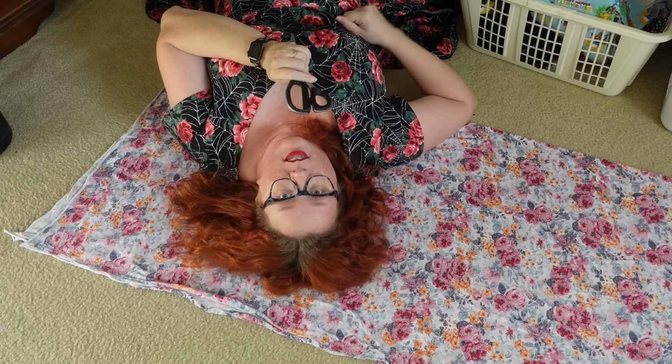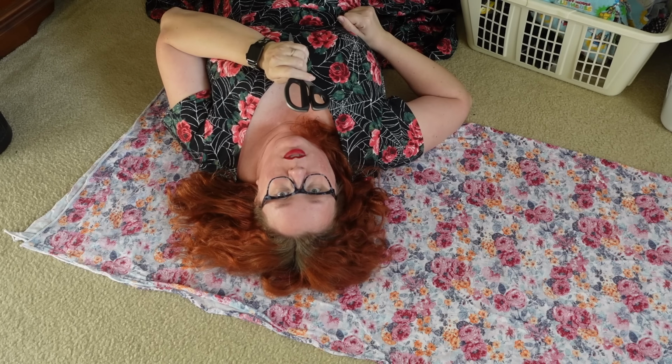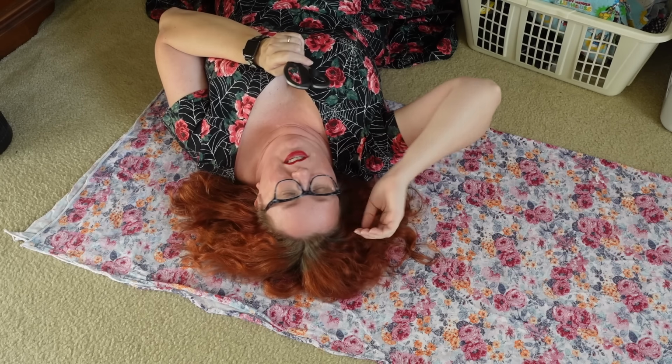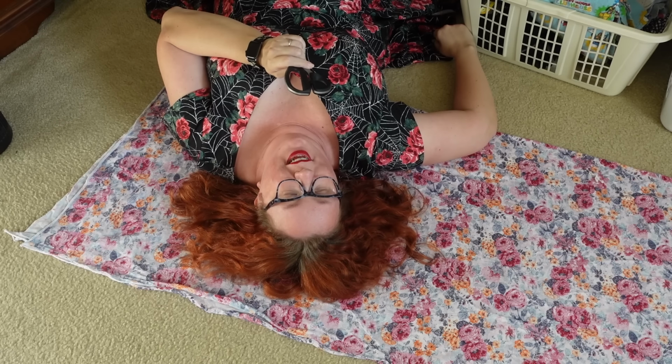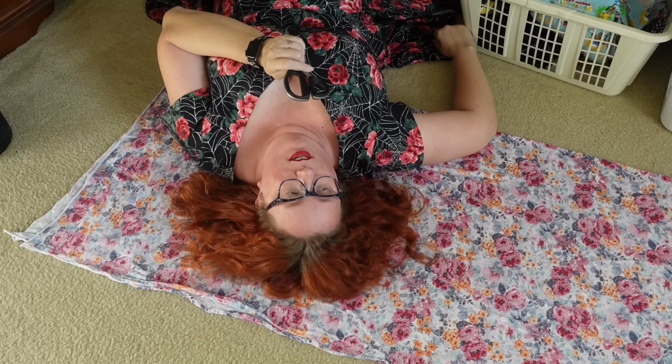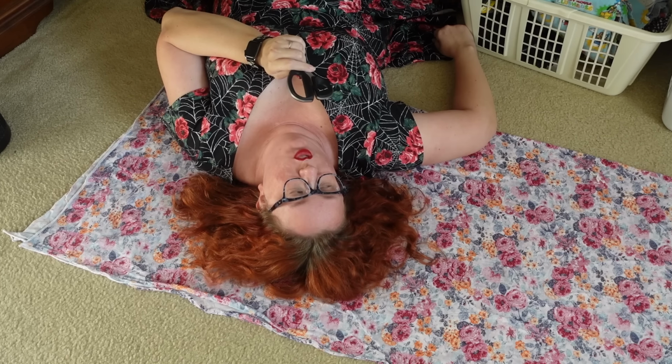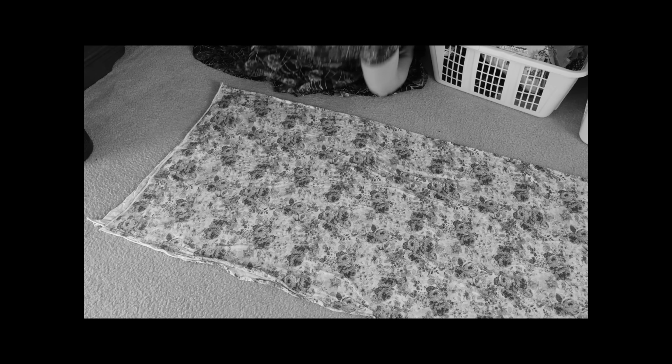Okay, listen, I'm not going to sit here and lie to you and tell you that once I got this all laid out, I wasn't rip-roaring and ready to go, cutting it out, completely forgetting that this is a modern sewing pattern, so I have to cut out my size first. So I'm going to do that, and then I'm going to figure out how to fit all this on this yardage. Getting up off the floor. Oh, I'm old for this.